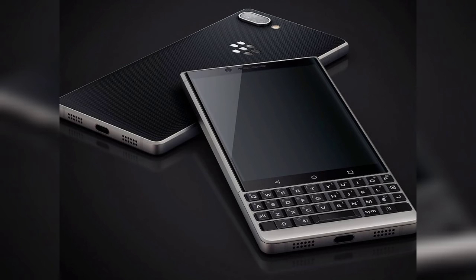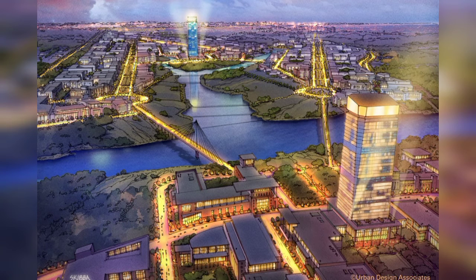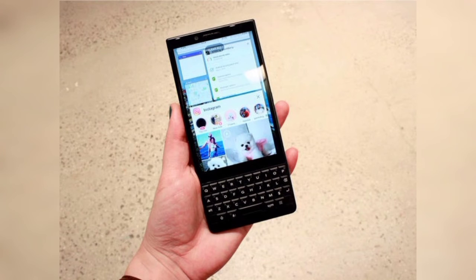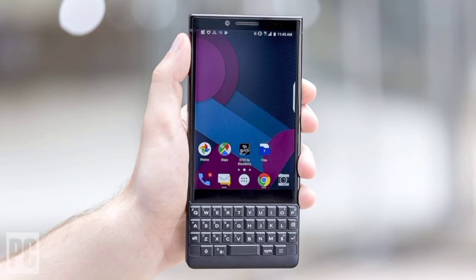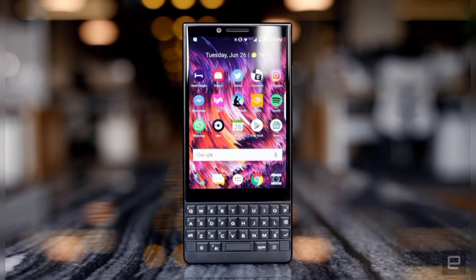BlackBerry Key2 is fast enough for most work tasks thanks to its Qualcomm Snapdragon 660 chipset and 6GB of RAM. There are options for 64GB and 128GB of internal storage, and you can always expand upon that, up to 256GB, thanks to the microSD card slot. It's a serious upgrade over the Key1's RAM at 3GB initially, and 4GB on Black Edition options a year ago. Key2 is now better at multitasking, though its curtailed screen length isn't ideal for it.